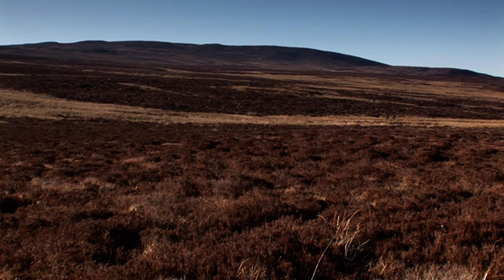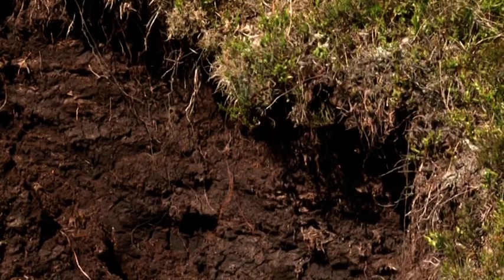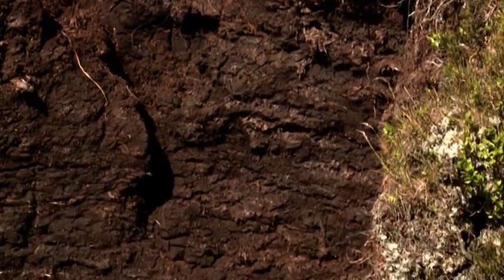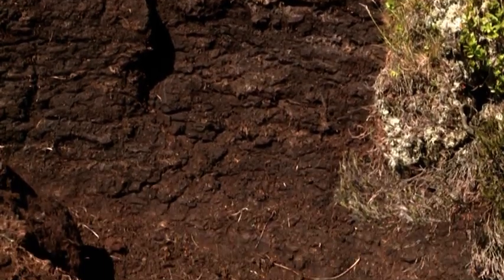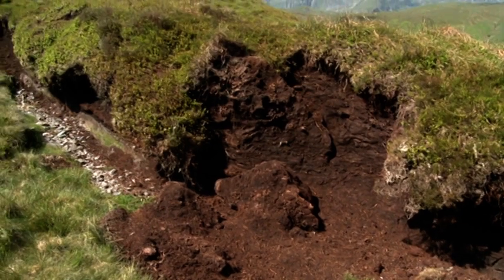Blanket bogs are areas of wet peatland that are only fed by rainwater. They occur in cool areas with high rainfall and form over thousands of years. Vegetation slowly decomposes in waterlogged conditions and forms a layer of peat. Peat depths are half a metre plus, with depths of over 5 metres not unusual.